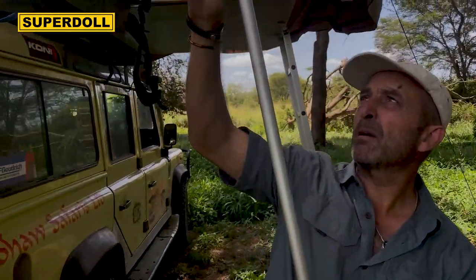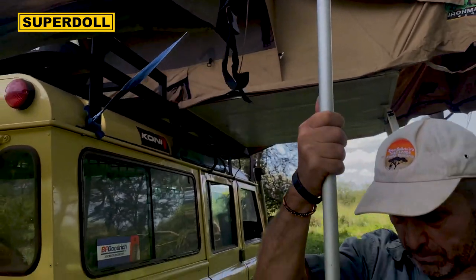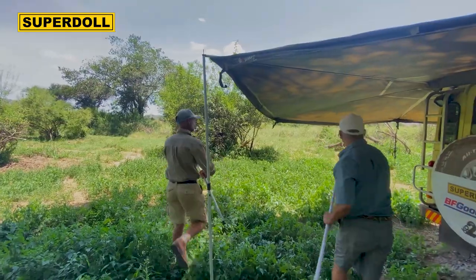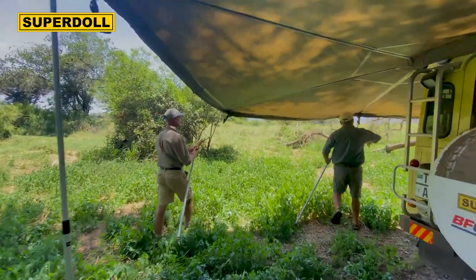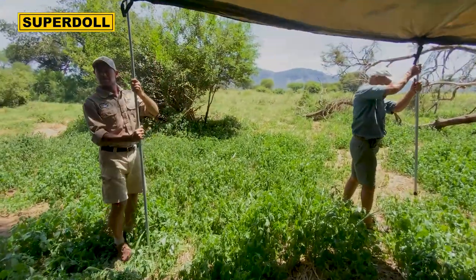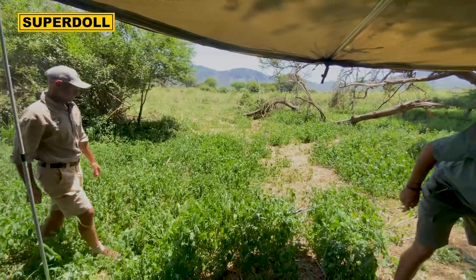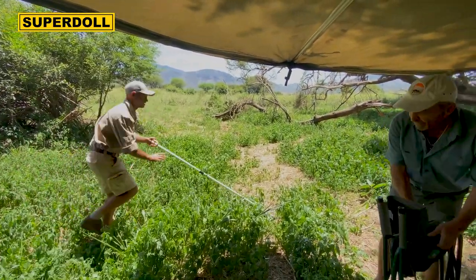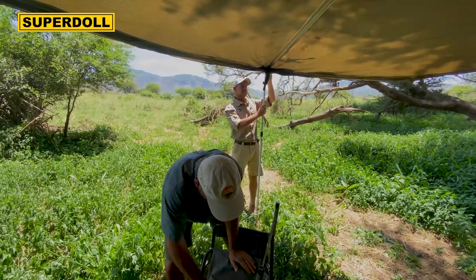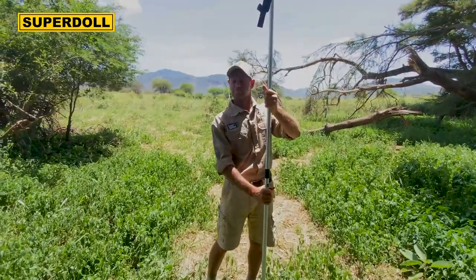So you can actually adjust this to whatever height you want. If you want to, you can actually catch rainwater off of this. So should you be in a campsite where you need more water, there's a few ropes put on to make it super secure. But this is not a bad start for lunch, eh? How's that?